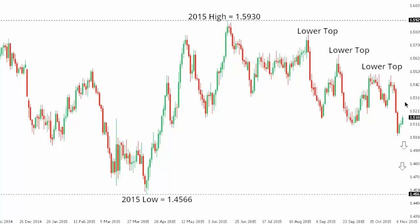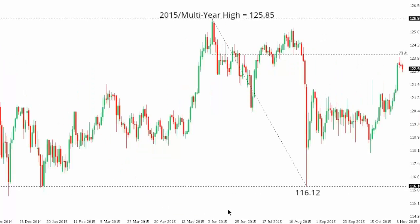Look for this rally to be very well capped into the 153 area, while ultimately a break back below recent lows that we saw down at the 150.27 area should open the door for the next major downside extension, exposing the 2015 base going back to April of 2015 at 145.66.